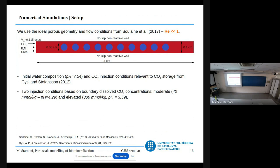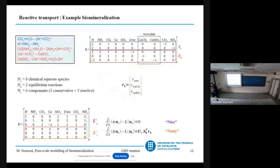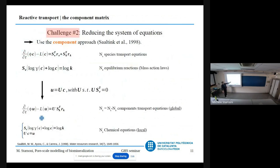And in your method, how do you determine the reaction rate? I took it from the literature. For calcite precipitation, is it a constant? For calcite there is a constant, but it depends on the activity of calcium and carbonate, and this is where the coupling is. So the rate of calcite precipitation depends on the concentration. Yes, yes. This is from the transition state theory?